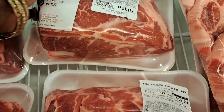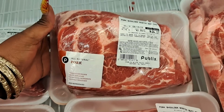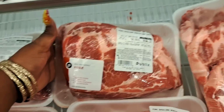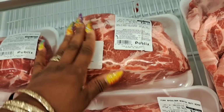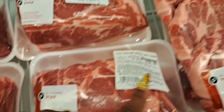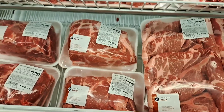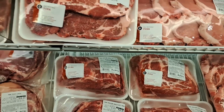Look it up. Same thing here. Depends on the size. You can end up with a pork roast like this if you can find them in a twin pack for $20 in your area. You got to shop around, check your deals in different stores. They have this pork roast here for $14.17, $16.20 for this pork roast here. Start doing some work yourself, y'all.